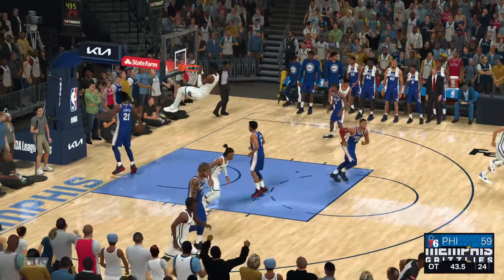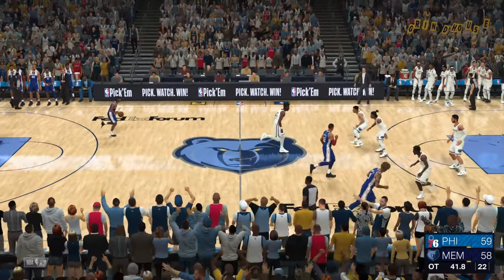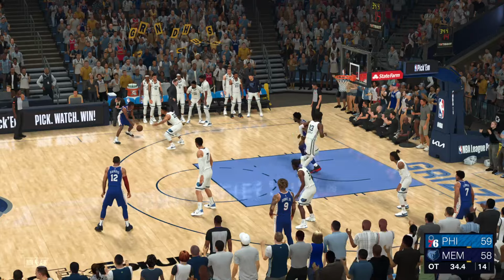There's the lob to Jackson. Throws down the alley-oop slam. Big moment. Not too much for Jaren. What a play. I think we'll see them burn the clock a bit here. Yeah, smart move. To the middle.